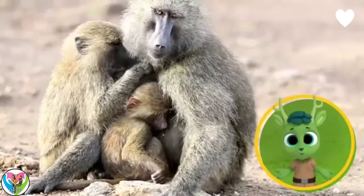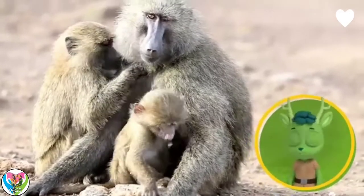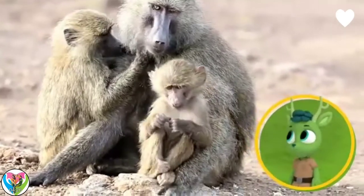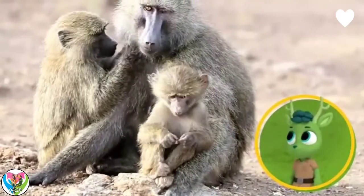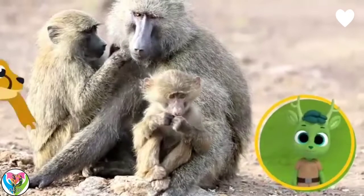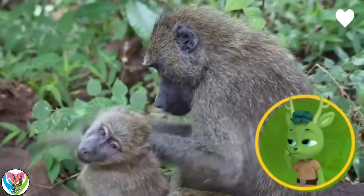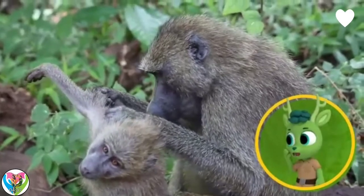Helpful? How? Baboons groom each other. Grooming is how animals take care of their fur. They help each other remove bugs, such as ticks. That's so helpful. Baboons are very sociable animals. So grooming is like hanging out with your friends.